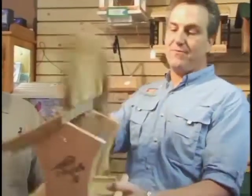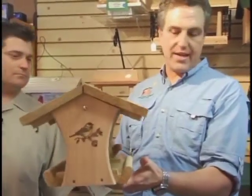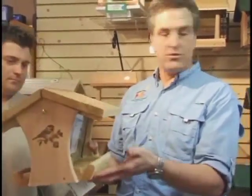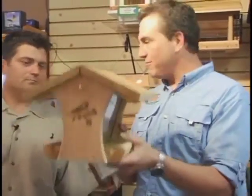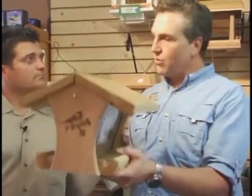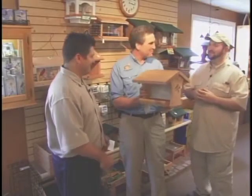Okay, hopper feeder. The hopper holds a lot of seed. You also can attract a wide variety of birds to these, big and little birds both. So chickadees, titmice, cardinals, blue jays. This is probably the backyard basic. Okay. You start with this, you get a wide variety of birds. That's the bird feeder 101. That's the basic bird feeder, that's right, yeah.